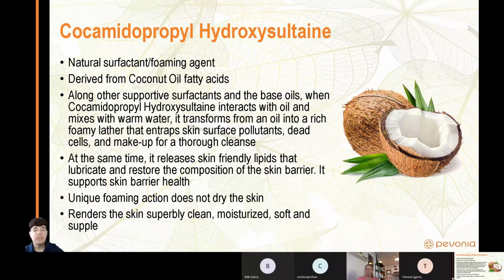So along with other supportive surfactants and base oils in this formula, when this surfactant, the cocamidopropyl hydroxysultaine, interacts with oil and mixes with warm water, it will transform from an oil into a rich foamy lather that will entrap skin surface pollutants. And of course, dead cells at the same time will go into that formulation and go away when you actually rinse. So it will release the friendly lipids that lubricate and restore your skin barrier in the process, making the skin healthier, right? So this is why I like this cleanser so much.